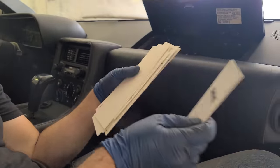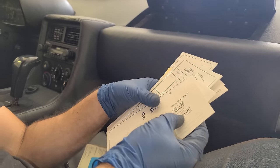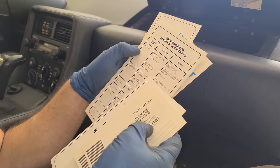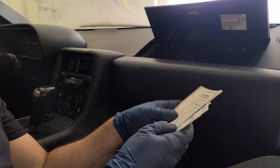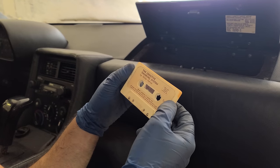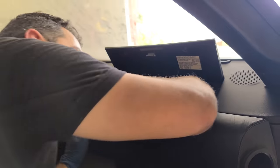DeLorean consumer information, important information for DeLorean owners. Look at this, emissions warranty, recommended fluid change. Yeah, look at this, it uses 20W-50 oil. I thought that was pretty wild. Wow. What else? Oh, another tape. The Creative Thinking System, 1977. Another good one. Dude, how deep does this go?